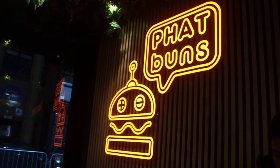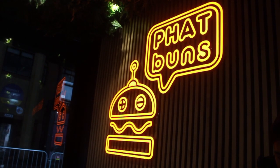A lot of the new generation like burgers. There isn't a proper halal smash burger joint in the whole UK. So we put the concept together. We launched it in Leicester. It was a hit in Leicester. Now we've launched it in Birmingham and it's an even bigger hit. And now we're going for the whole UK launch.